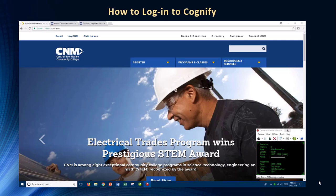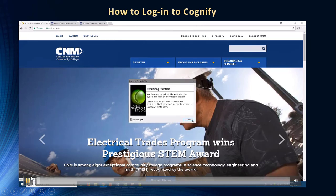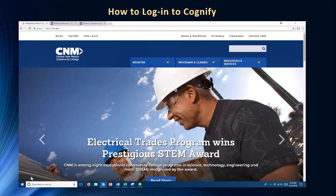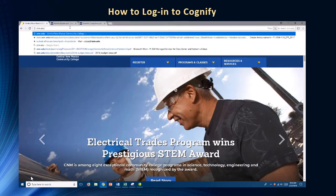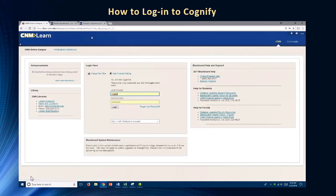The following is a detailed explanation of how to log in to Cognify. Hi, this video will demonstrate navigation from your CNM Learn or Blackboard to your Cognify competencies. First step, make sure that you are in the Chrome browser and go to cnm.edu and you will appear at the home page for CNM. At the top left, you will see a CNM Learn link. Click on that link and use your CNM username and password to log in.